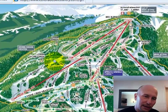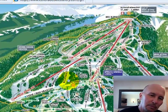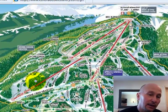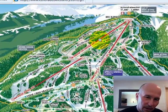The Rose Bowl right here. This is kind of like the old part of the mountain, and all of these trees, I forget what that one's called. Is it Web, Spider, Cataract? All of these right in here. There's some really nice skiing all through right there. All of these blues and greens up here, you can just scream along through here.